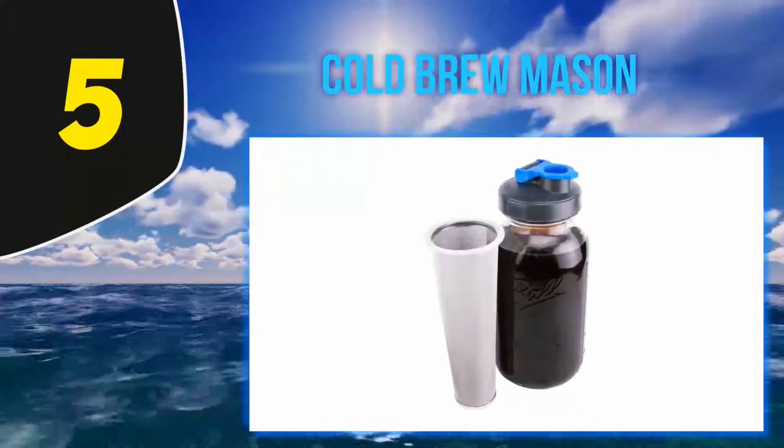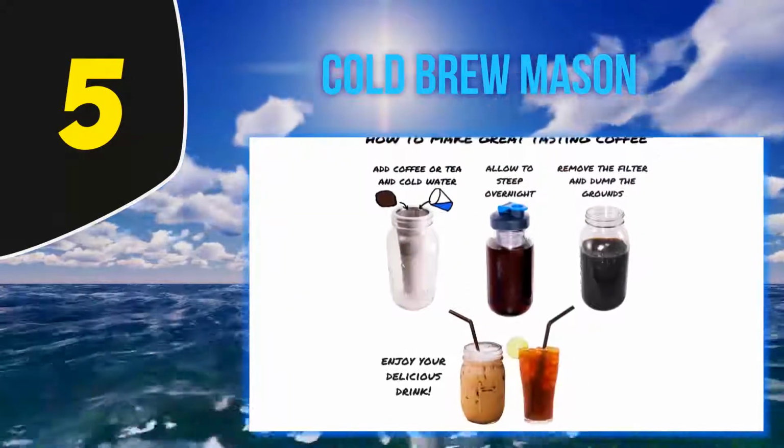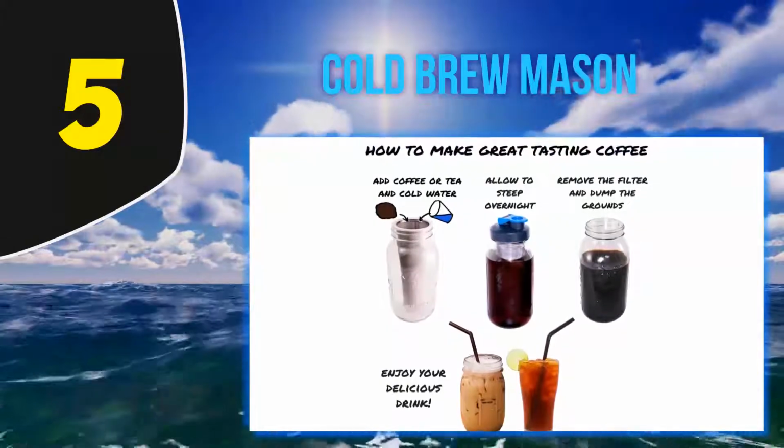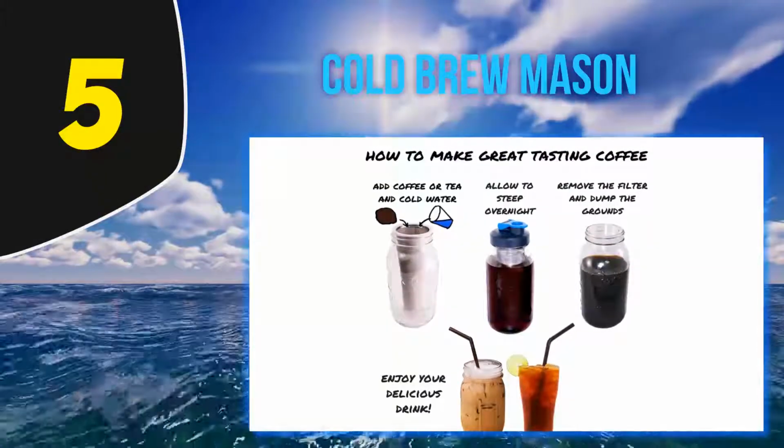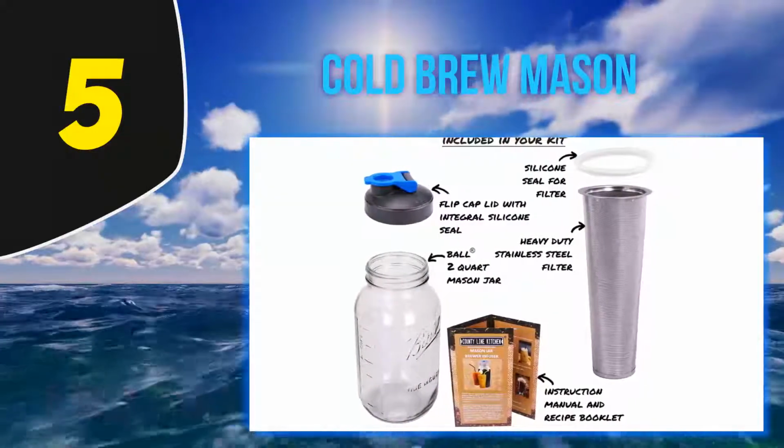County Line Kitchen is a family-owned business in Wisconsin. Its cold brew maker uses a trusty old 2-quart mason jar and stainless steel filter basket to brew. It works much like the Coffee Gator, but you can make a ton of joe with it.